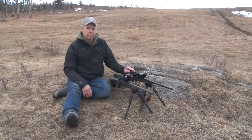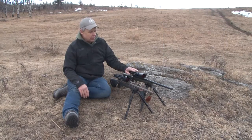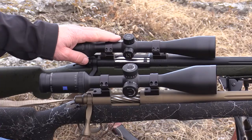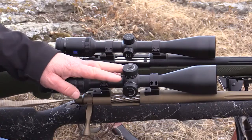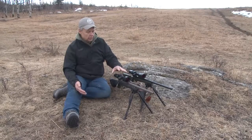And if the animal's at 400, I put the 400 yard crosshair on him. If he suddenly moves to 500, all I do is move the 500 yard crosshair up to him. So for simplicity, and we don't need that precise accuracy maybe that long range target shooters need, absolutely the ballistic reticle. When you go into something a little more precise, or you want to start shooting further, then we are going to go to the turrets.